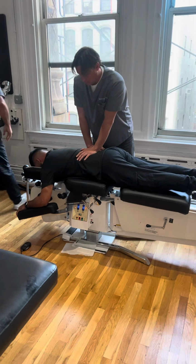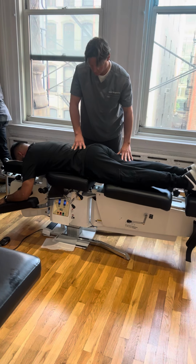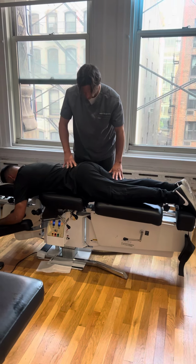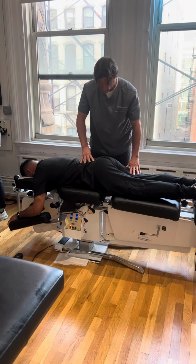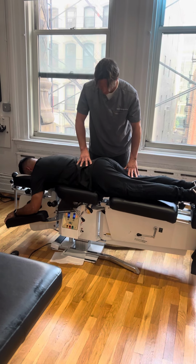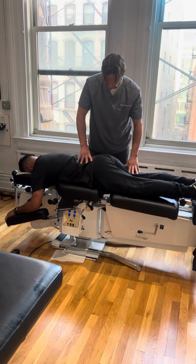So we're just seeing where he's tight. Get some tension in here. Yeah, right there. Where's your tone right there? So he's got some simple SI stuff going on. He's pretty tight right there. What about in here? Yeah, right there. L5-S1 area.